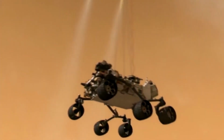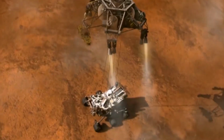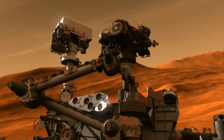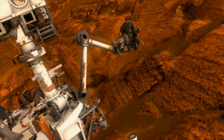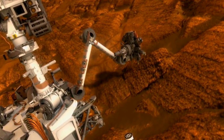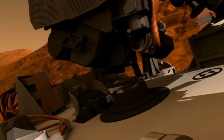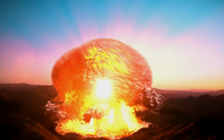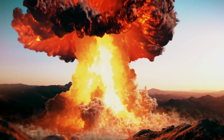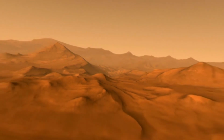August 2012. NASA's Curiosity rover arrives on Mars. Just beneath the surface, NASA scientists are expecting to find red oxidized iron dust, and plenty of it. What they're not expecting to find is evidence of a nuclear war. A devastating conflict that seems to have taken place on Mars 300 million years ago.